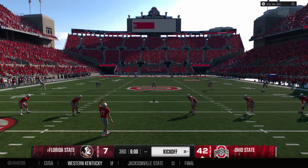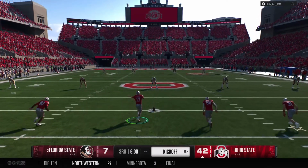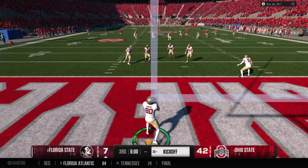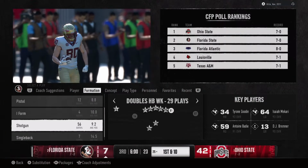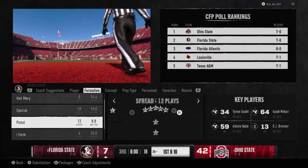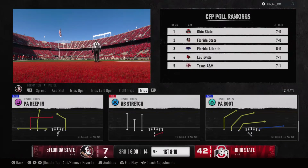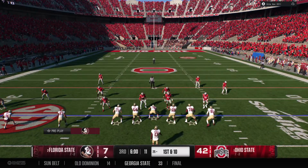7. The Buckeyes will kick this deep to begin the second half. This one will be fair caught. And the Seminoles offense comes back on the field.